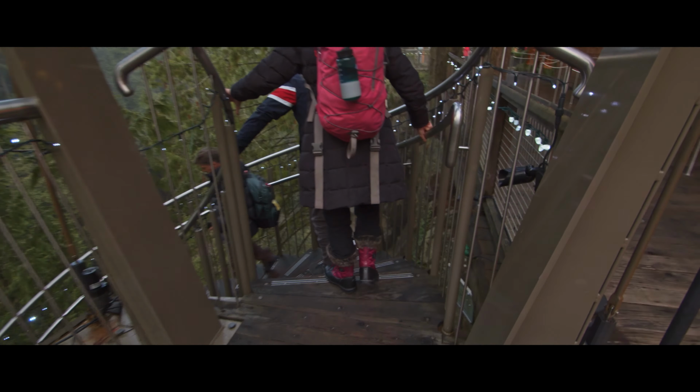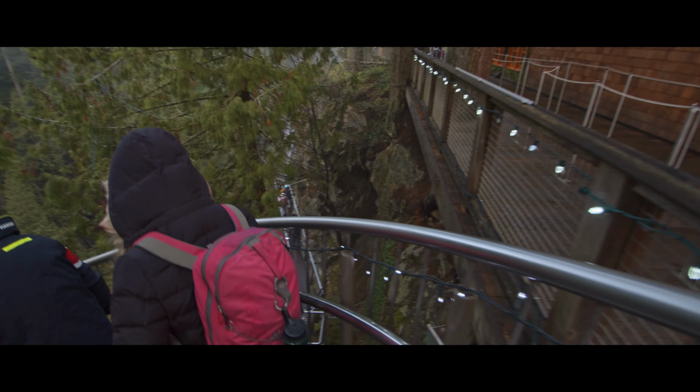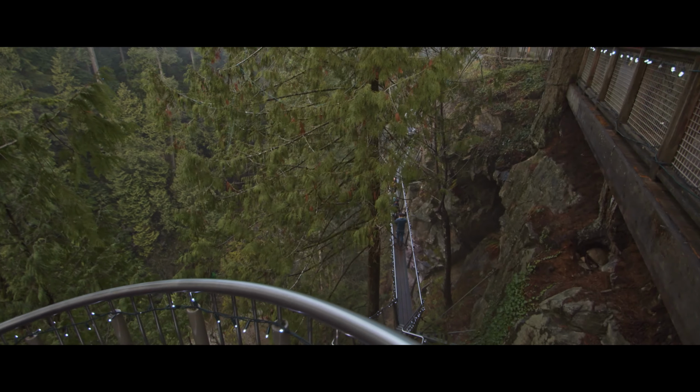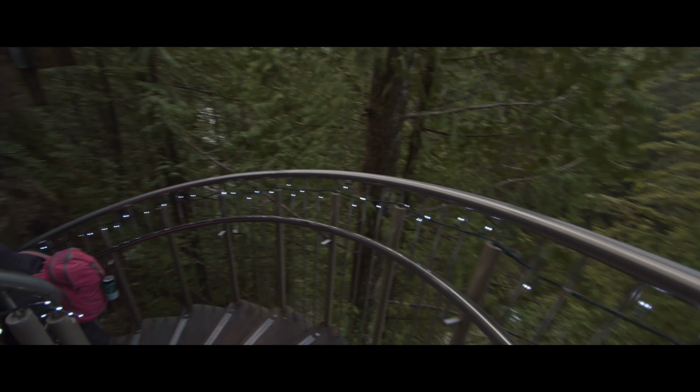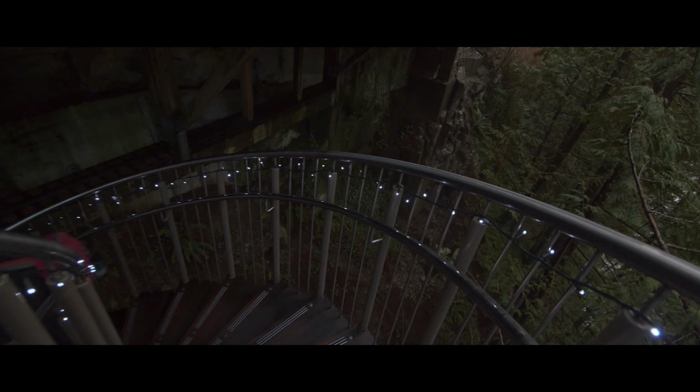Instead of going straight for the bridge, Maria and myself went straight for the cliffside walk. This may be a good opportunity to test one's nerves when it comes to heights, because when it comes time to crossing the suspension bridge, it is a very bumpy trek. I don't think we're following.